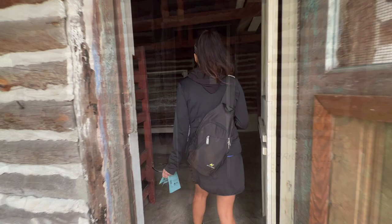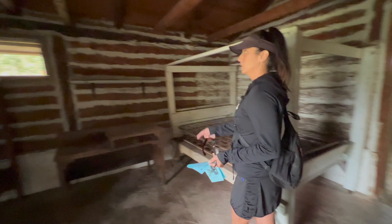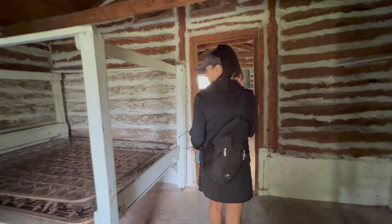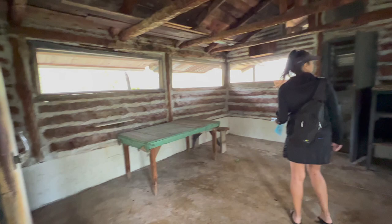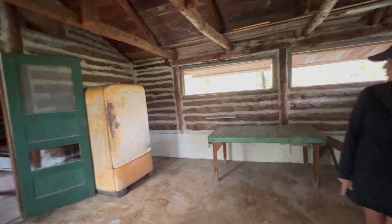So I'm entering into what looks like a bedroom. Couple of bunks there, a bunk bed, old desk, and a full queen size. So this would be the main living area. Looks like there's a sink for the kitchen in that corner, cabinet, and a really old-fashioned ice box. It's pretty big. Dining room table, and a bathroom.